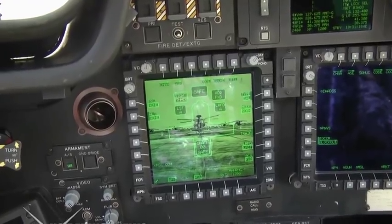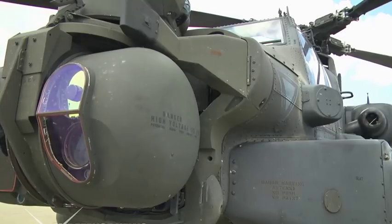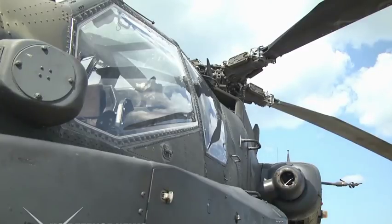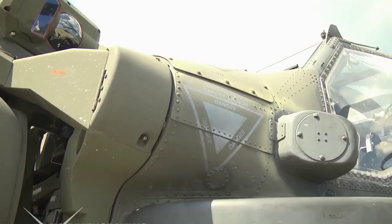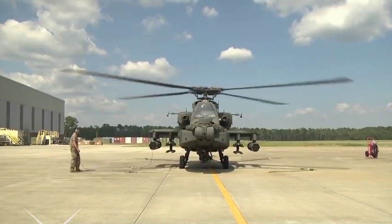The innovations built into the E-model give the helicopter all of the technological advantages of its predecessor D-model, yet at a lighter weight, making it more maneuverable and effective. The AH-64E Apache is also 20 knots faster than the previous model and can reach speeds of 164 knots.